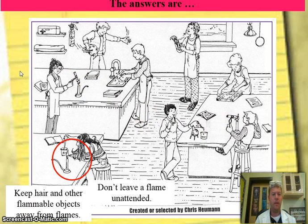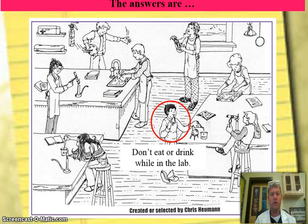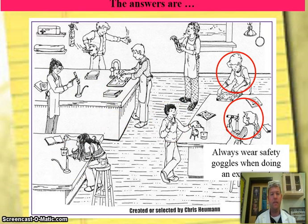3, keep hair and other flammable objects away from the flame, so pull them back into a ponytail. 4, don't eat or drink anything while in the lab. 5, always wear safety goggles when doing an experiment for protection.